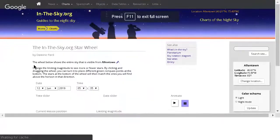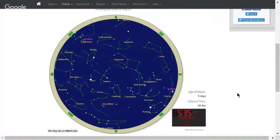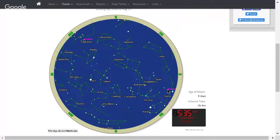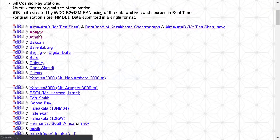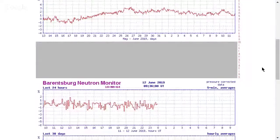There we go. That's a little more accurate. Civil twilight. Saturn's about to set. Venus just rose. Man, if you've got a low horizon in the eastern U.S. or the central U.S., perhaps, check out Venus. It's going to be spectacular. Let's look at cosmic rays. First at Apatity, located very far north, near Svalbard, if I remember correctly.